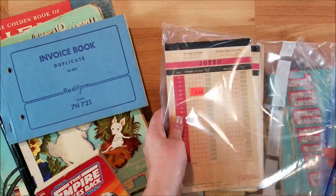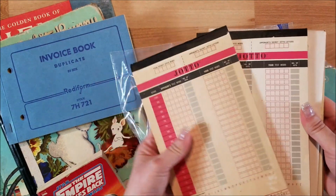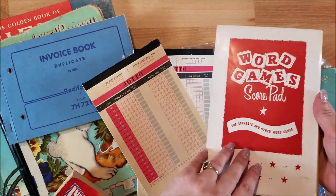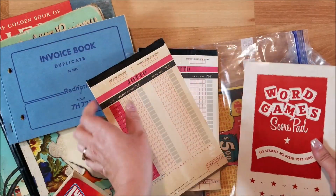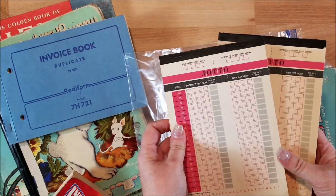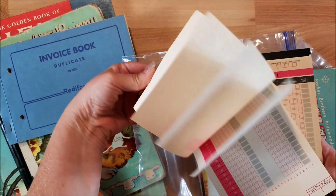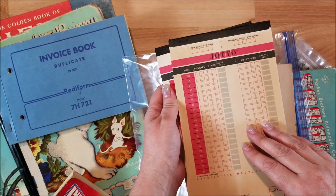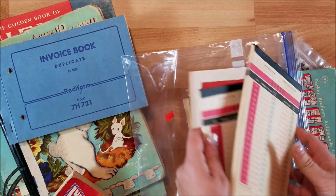So in this package, this was $2 for all of these, and they are score pads for different games. This is a word games book, and then there were 2 of these called Giotto, but they haven't been used, so I thought that was awesome. And I'm not sure when they were from, but they look pretty old.